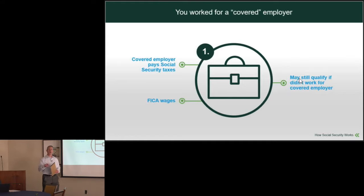Also, your employer matches that 6.2. So you're paying 6.2 for Social Security, and your employer matches it with 6.2. In total, 12.4 of your salary goes towards Social Security benefits. So that's how the FICA wages are made up.